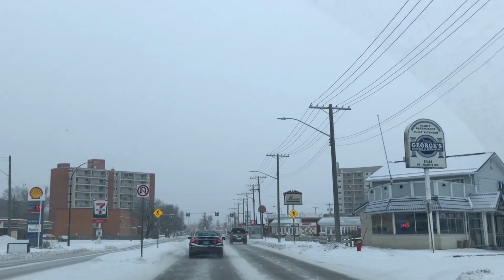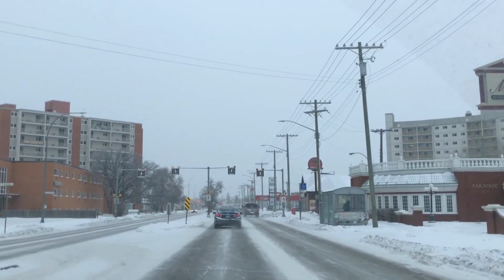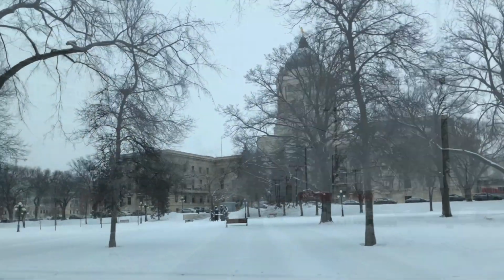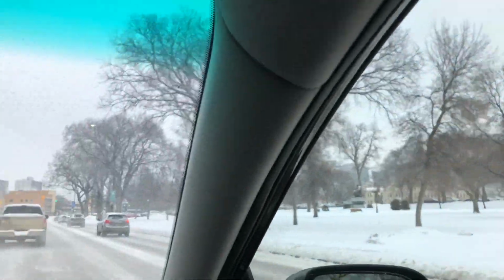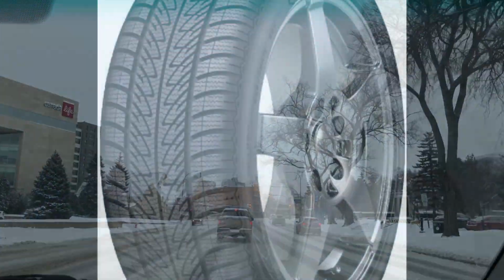But when it's really snowy and icy, especially in severe winter conditions like in Winnipeg, they might not grip as well as tires made just for winter. Remember, while all-season tires can handle a lot, they might not be the best in really tough situations compared to special tires made for those conditions.